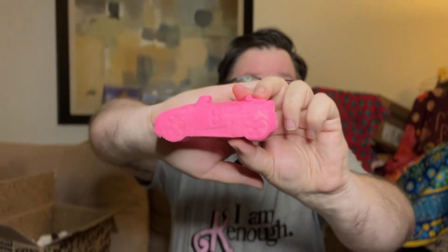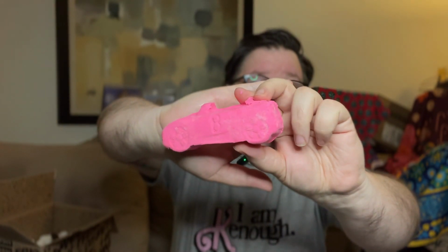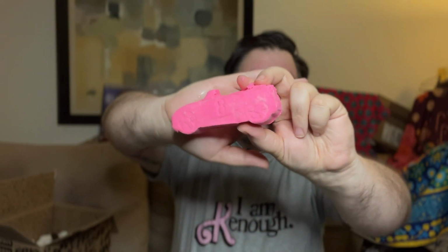Okay, first off, that's Peanut. I believe this is the Barbie Dream Car Bubble Bar. And it is. There is the Barbie Dream Car Bubble Bar. Gorgeous little thing. It's Barbie's Dream Car. Oh, this is a nice fruity scent.